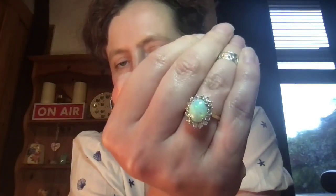And let me pop, let's take the Blue John off as well. Pop the ring of the week on. My ring of the week this week is our gorgeous opal and diamond ring. She's one of my absolute favourites because she looks like the Earth viewed from space, and I just love her.